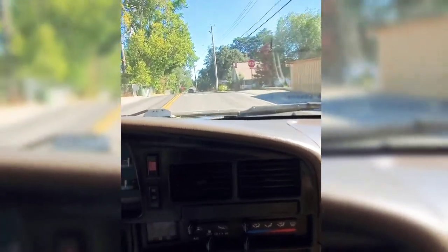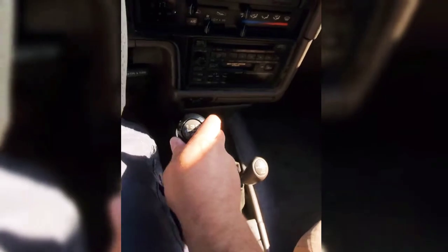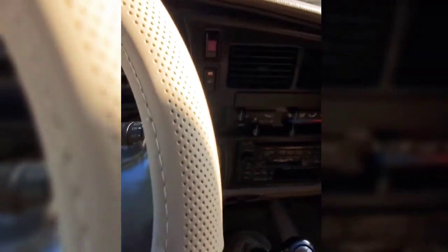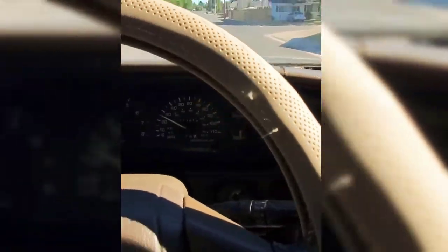Extremely solid truck, and it's a 94 with, I believe, all 4-wheel ABS. Very solid. Shifter bushing, really, they must have just replaced it. Shifter bushing has most likely been replaced because it is tight. Sounds pretty good.